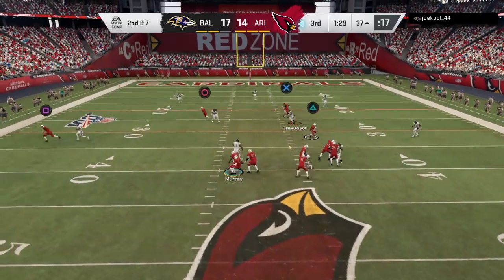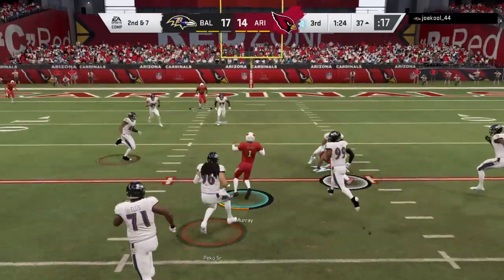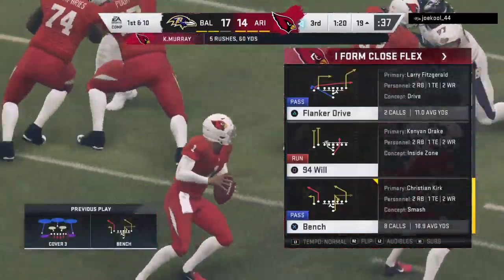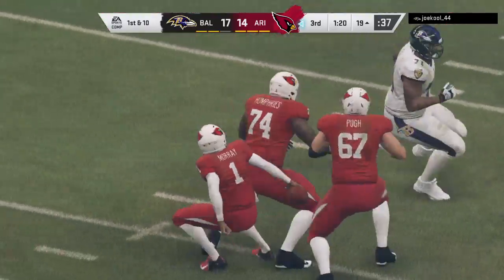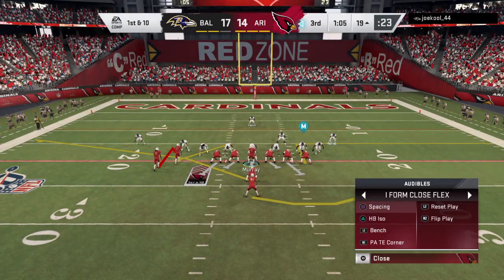On 2nd and 7, Murray buying time to his left. And an alley to run. I guess no need to force it when you can do that instead. First down, 18-yard gain. We've seen the pressure get to him several times in this game. There, though, we see him escape it.